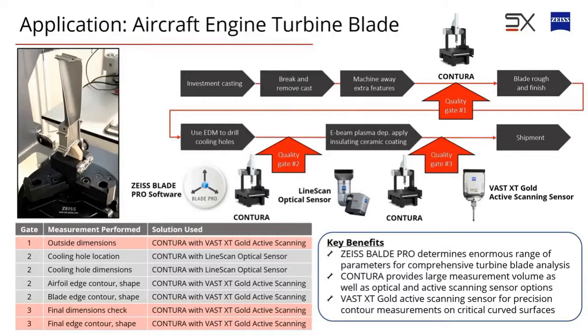The final dimensions are checked after the surface coating. This would ensure that no critical dimensions were altered during the coating process or missed at previous gates.